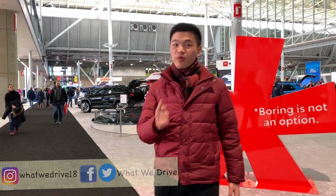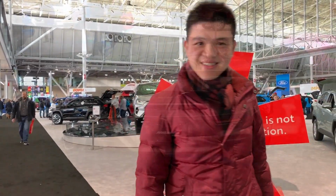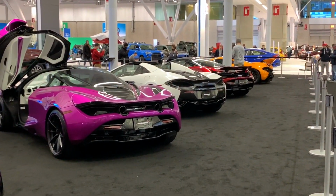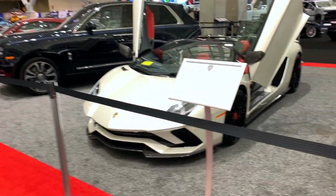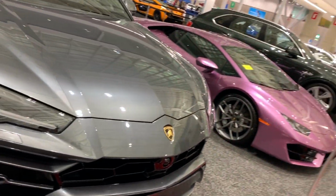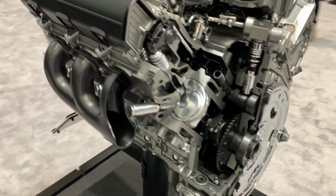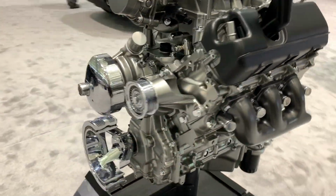Today is New England Auto Show in Boston, so let's go check it out. This year's auto show is held in the Boston Convention and Exhibition Center. We've got hundreds of the newest vehicles in the stadium at various price points. Today we will be looking at some of the most popular cars in the showroom, starting now.